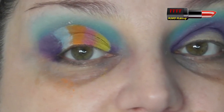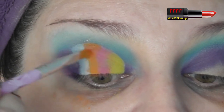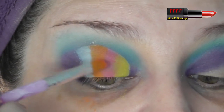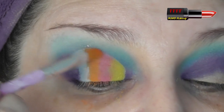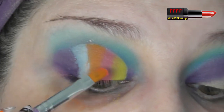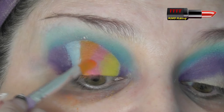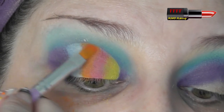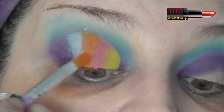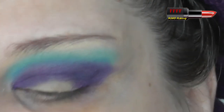Because I don't collab with twat faces. I'm just picking up some of the pink and dragging that across onto the orange, just to kind of soften where the two colours meet again. I'm liking this a lot.